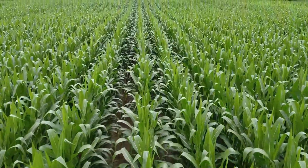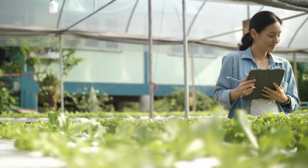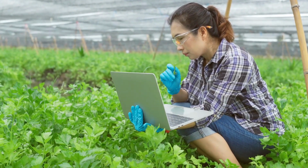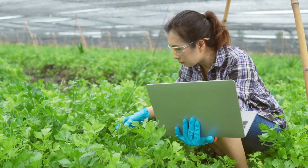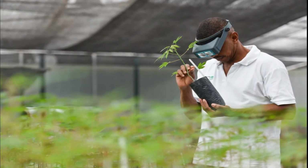Agriculture. In the agricultural sector, computer vision improves crop management. Drones equipped with cameras can capture images of fields, and image processing techniques can analyze these images to detect crop diseases, monitor plant health, and optimize irrigation.